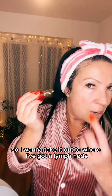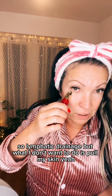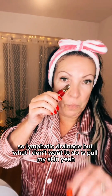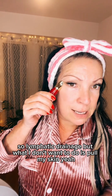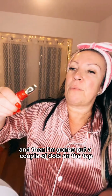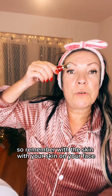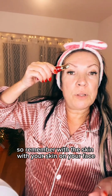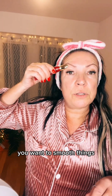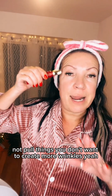So I want to take it out to where I've got a lymph node, so lymphatic drainage, but what I don't want to do is pull my skin. Yeah, so smooth it. Think of like an iron. And then I'm going to put a couple of dots on the top. And then I'm going to smooth the top too. So remember with your skin on your face, you want to smooth things, not pull things. You don't want to create more wrinkles.